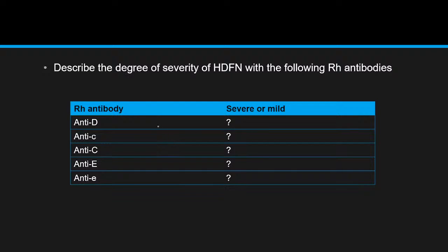Now, oh my gosh, sir, describe the degree of severity of HDFN for the following RH antibodies. Anti-D, is it severe or mild?